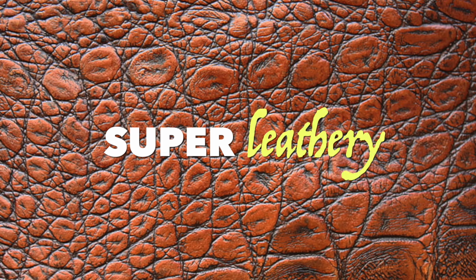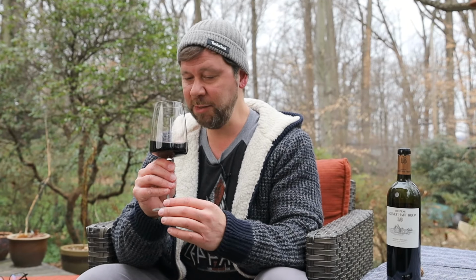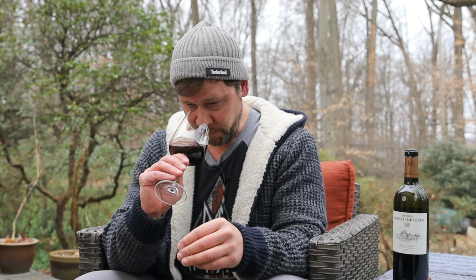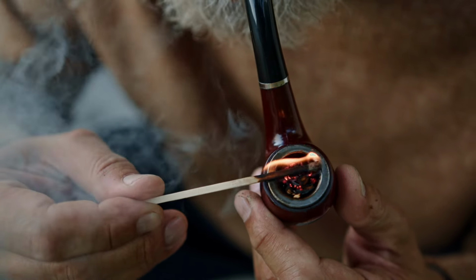Wow, and it's super leathery. That's what I got too. Yeah, this is what Bordeaux does. This is what Cabernet Sauvignon does as it gets older. You get a lot of that leather and tobacco in there. It almost smells like, you know when you're walking down the street and you can smell somebody somewhere smoking a cigar or a pipe?